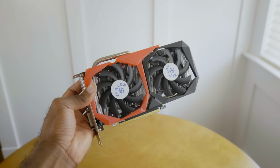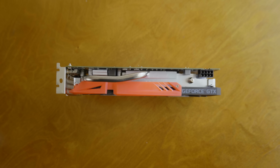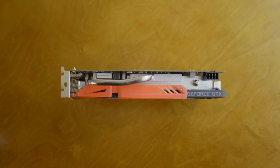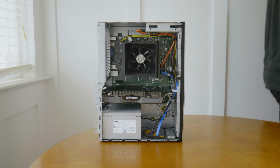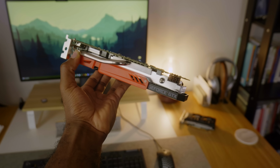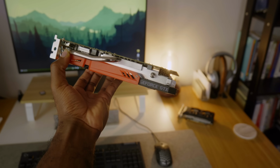Firstly, the 1660 series only consumes about 120 watts of power, which makes it a great candidate for an office computer PC upgrade. Or if you have a cheaper gaming computer with a weaker power supply, this video card can slot right in there without an issue. You also save money on your electricity bill, and you also have less heat that you need to dissipate, so just overall a more pleasant experience while gaming.